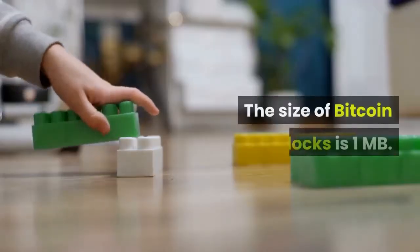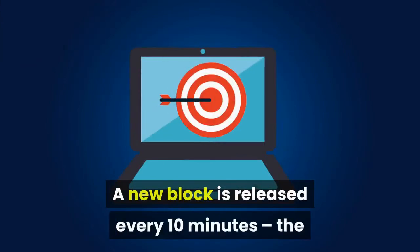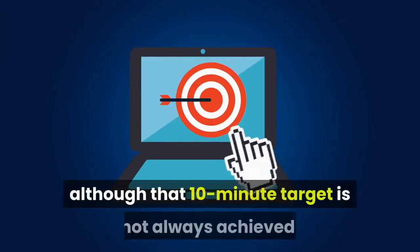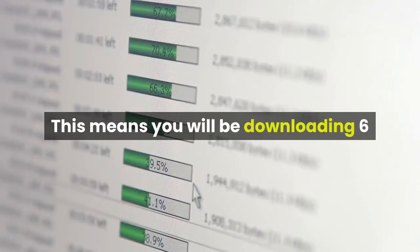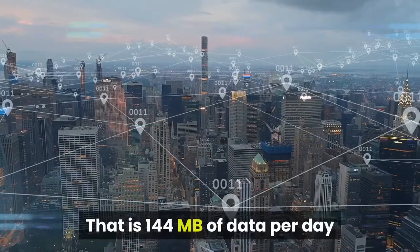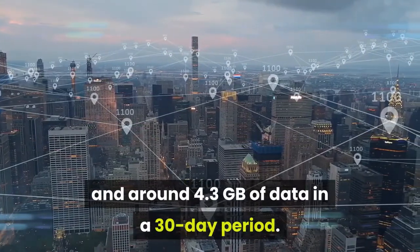The size of Bitcoin blocks is 1 megabyte. A new block is released every 10 minutes. The blockchain is quite consistent in this regard, although that 10-minute target is not always achieved. This means you will be downloading 6 megabytes worth of data an hour on average if your node is on the whole day. That is 144 megabytes of data per day and around 4.3 gigabytes of data in a 30-day period.